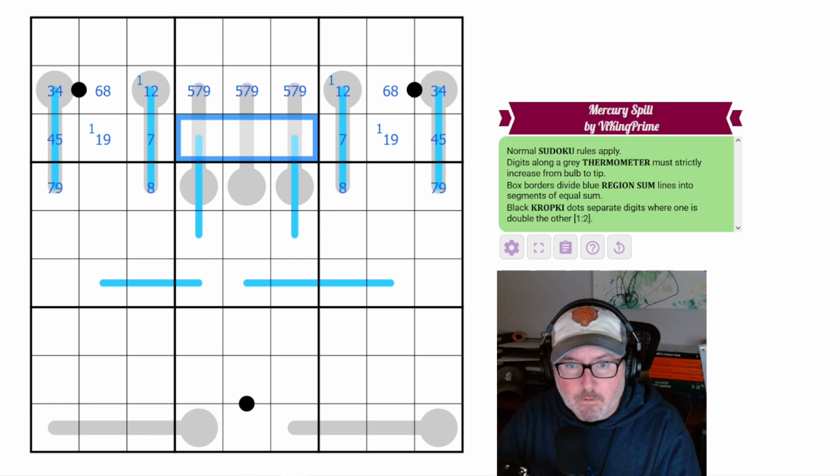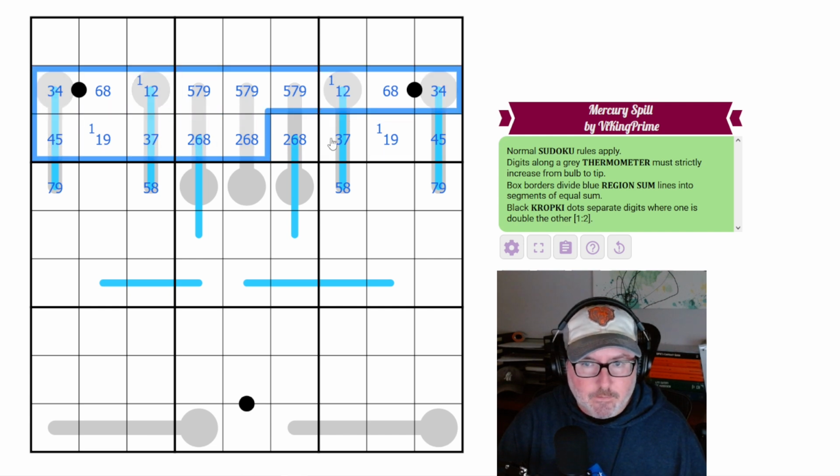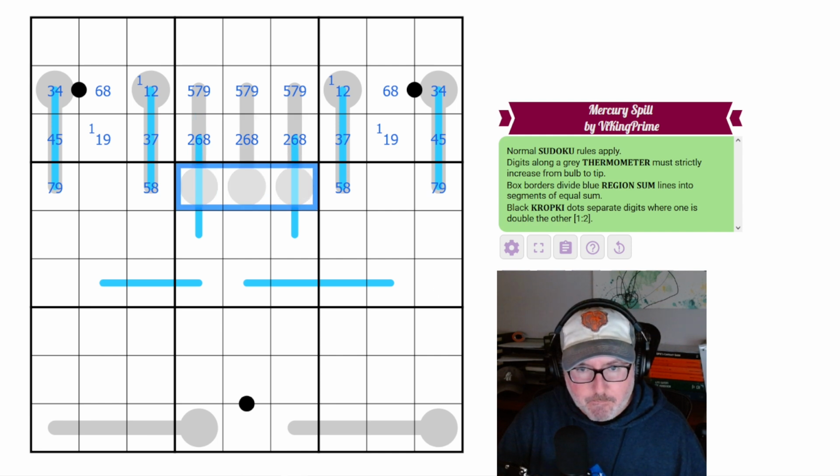We've got 2, 6, and 8 that are now forced into these. These have to be 3 and 7. The 3 will go with the 2, so this is a 5, 8 pair. Okay, we're making progress here. Really do have to think about how all of these things are interacting with each other, which is quite interesting. So we know one of these is a 2, which forces a 1 into one of these.